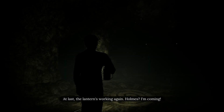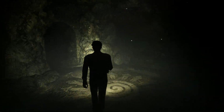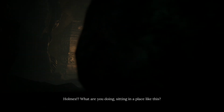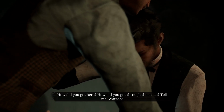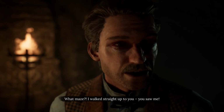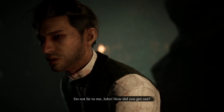At last, the lantern's working again. Holmes, I'm coming. Oh. Holmes, what are you doing, sitting in a place like this? How did you get here? How did you get through the maze? Tell me, Watson. What maze? I walked straight up to you. You saw me. Do not lie to me, John. How did you get out?